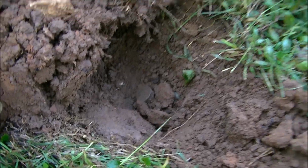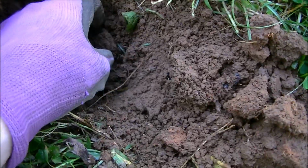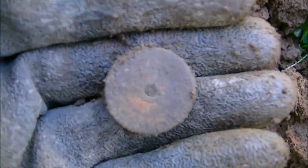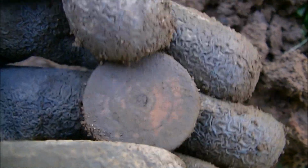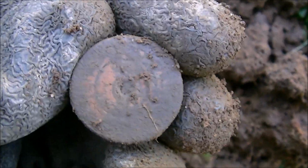Well, I'm detecting the back corner of the yard over here by the tennis court again. And there's some targets over here, and some of them are deeper. I thought I had an old nickel here, but it looks like it's just an old shotgun shell head stamp. But all right, at least we're finding some stuff. I'm sure there's going to be some oldies over here.